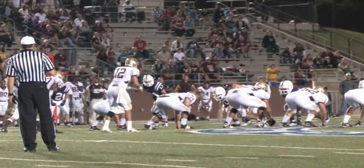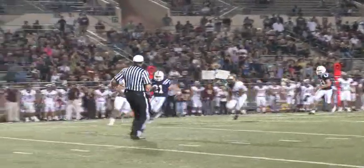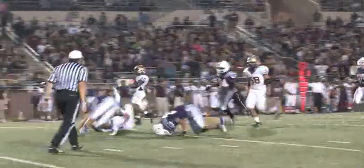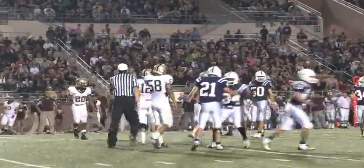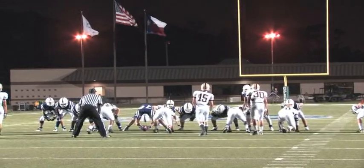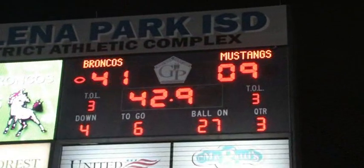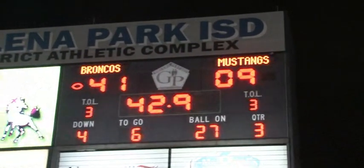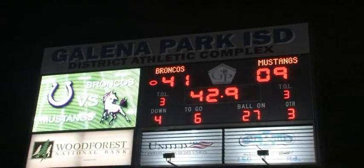The Mustangs get the ball. They get a couple of first downs. They move the ball, but the snap's over the quarterback's head, and Lane Bethay crushes the quarterback for a big sack loss. The Broncos force a Mustang punt. They get the ball back and drive down to the 27-yard line when Caraco nails a 44-yard field goal. The Broncos now lead 41-9 with 43 seconds left in the third quarter.